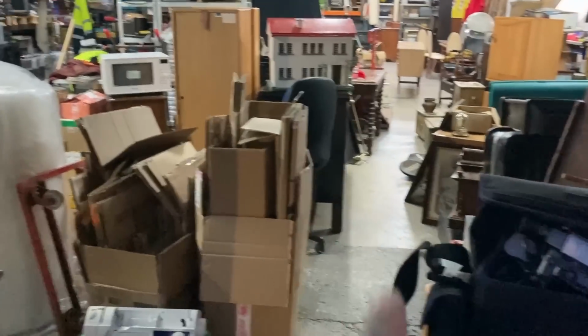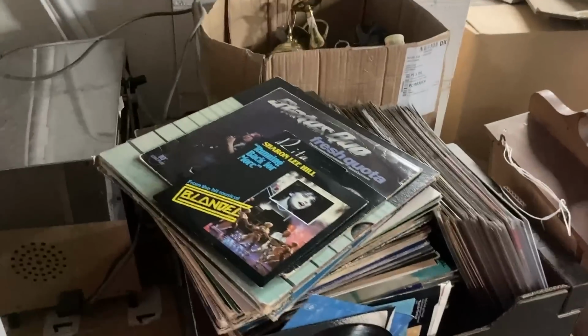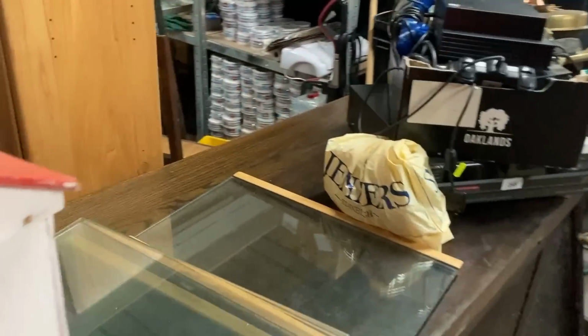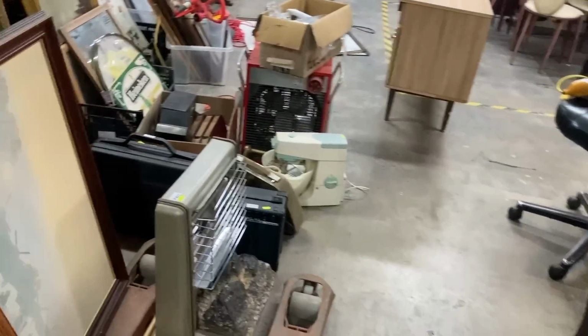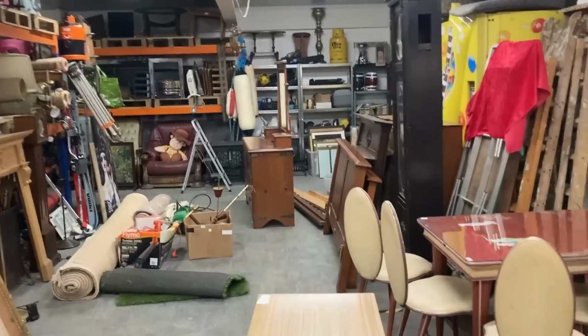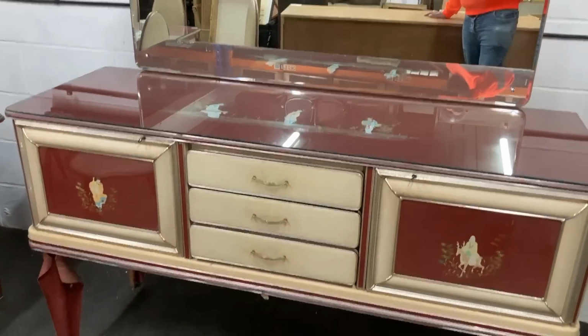It's got a little pathway here, look. Even stuff here, which is meant to be for my boxes. Hopefully by the end of this week, all this will be cleared again and room freed up. This is that Harrods sideboard.